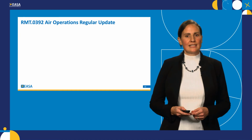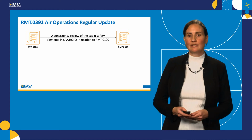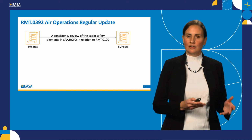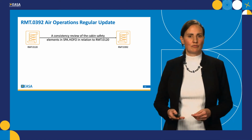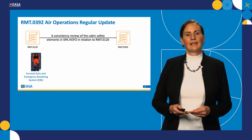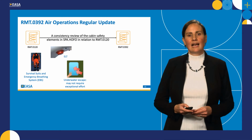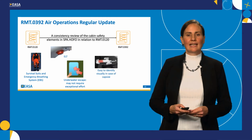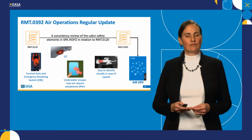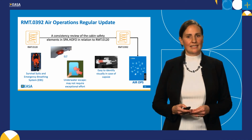The Rulemaking Task 120 activity also feeds into the next regular update of the Air Ops rules, Rulemaking Task 392. This is to ensure consistency of the cabin safety elements between Rulemaking Task 120 output and the SPA-HOFO rules. The items under review include survival suits and EBS, ELT installations, underwater escape egress routes, and the ease to identify the rotorcraft visually in case of a capsize by chevrons on the underside, for example. Following conclusion of the rulemaking process, including public consultation, the Air Ops rules are expected to be updated.